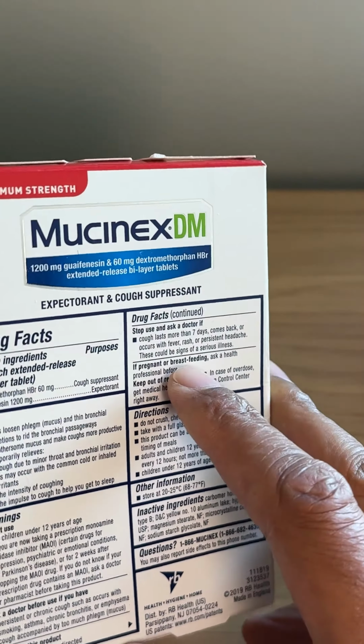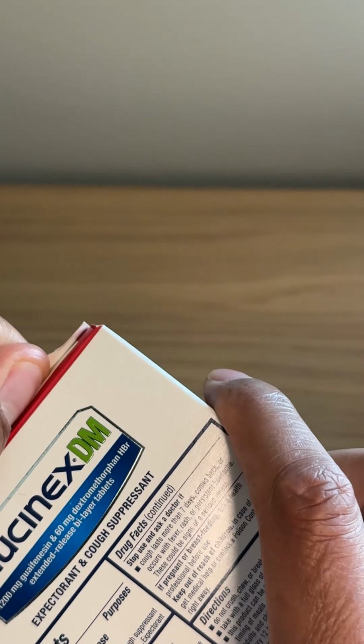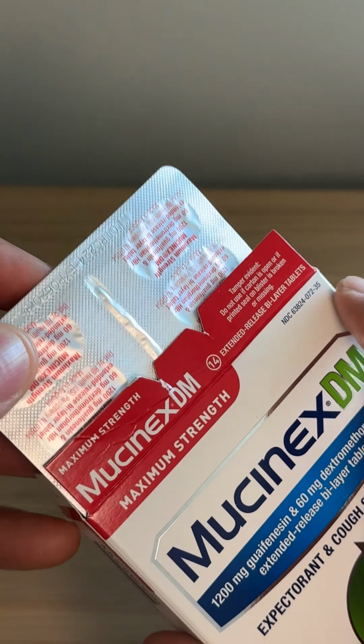So read these instructions as well as all the other warnings on here before you take this, and consult with your physician before taking any type of supplement or medication whatsoever to see if it's right for you.